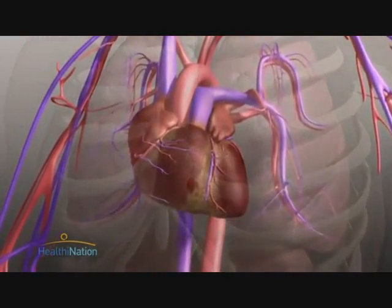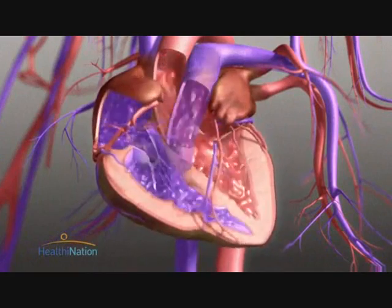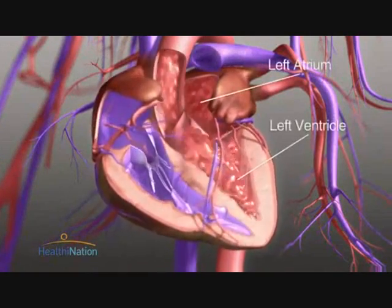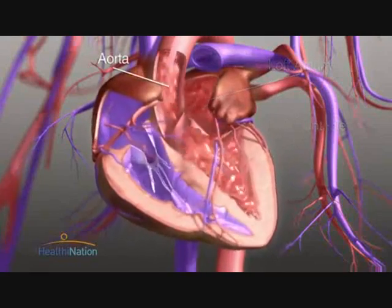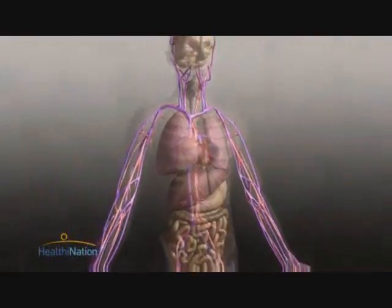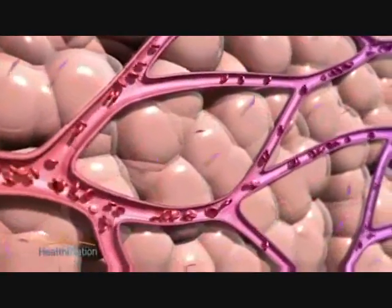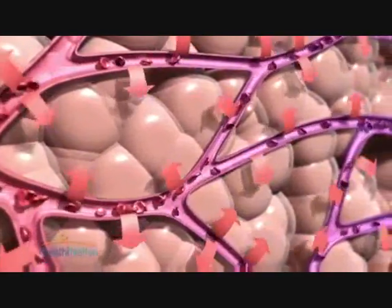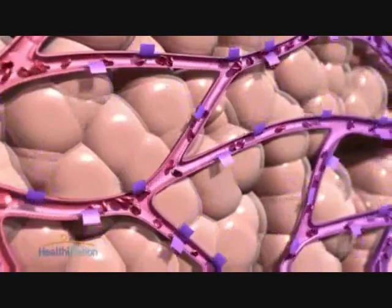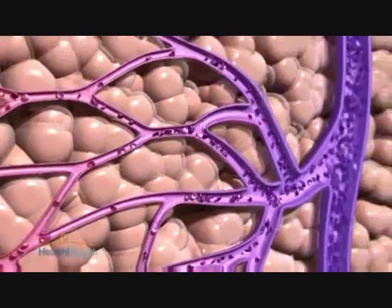Let's take a closer look at how the heart typically functions. The heart's main pumping chamber, the left ventricle, is located on the left side of the heart. The left ventricle pumps blood to the body, delivering nutrients and oxygen to all of our organs. After reaching the smallest of blood vessels in our bodies, called capillaries, and delivering its cargo of oxygen and nutrients, it returns to the right side of the heart.